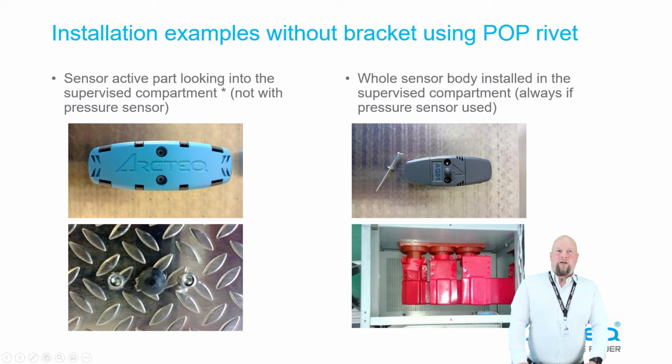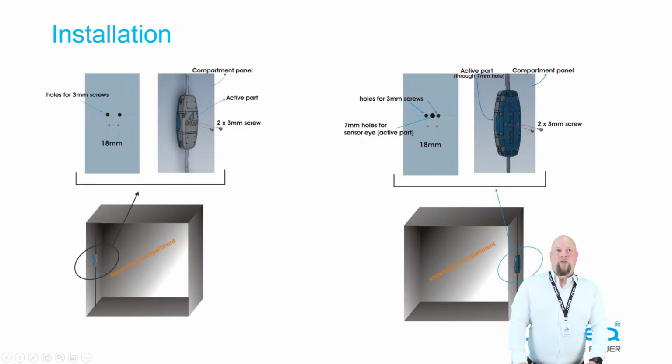Another example here is that the sensor can be mounted on both sides. It can be mounted outside of the panel or inside the panel. And here is a better picture for that. So it can be easily mounted from outside, looking inside the compartment, and inside, looking also inside the compartment. And here we need to keep in mind that the pressure sensor has to be always mounted inside the compartment.